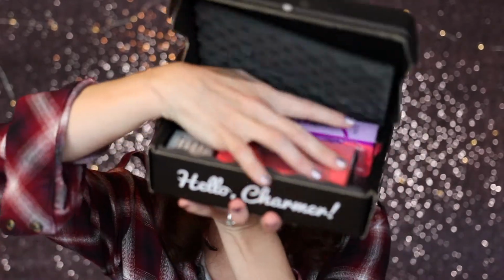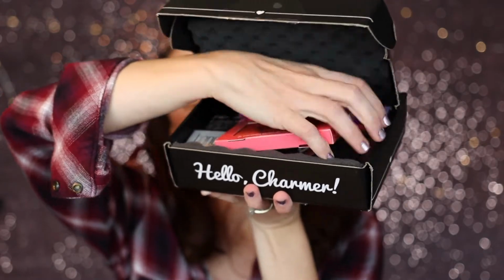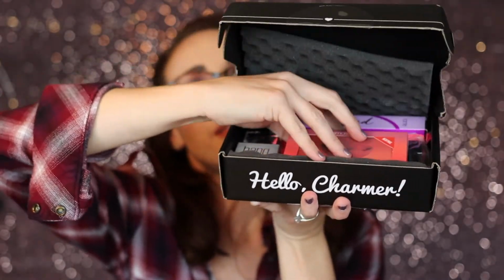So, oh my God, I just opened it and accidentally saw something. I'm sorry, guys. Okay, I'm just gonna reach in. You can see it, but I can't. So this feels like a palette, but this feels like a palette, so I'm just gonna pull this out.